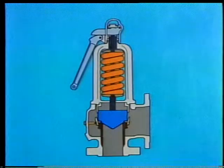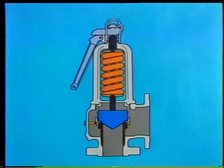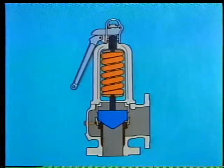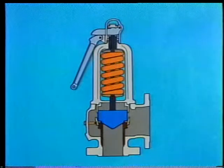Once again, here's our safety valve. System pressure is normal now, and the valve is adjusted to open at 20 psi. 20 psi then is said to be the popping pressure of the valve, the pressure at which the valve will pop open.